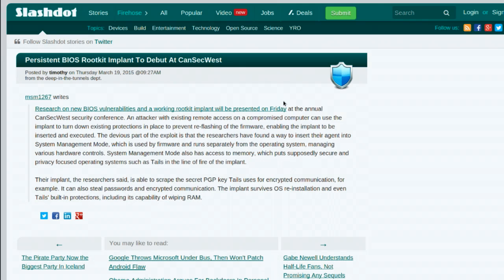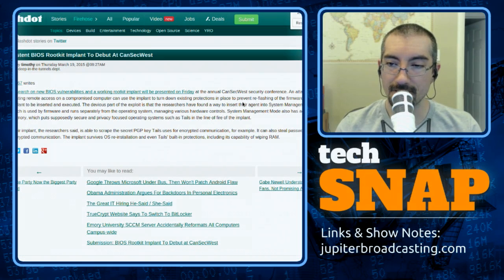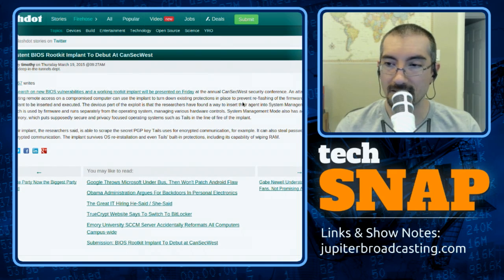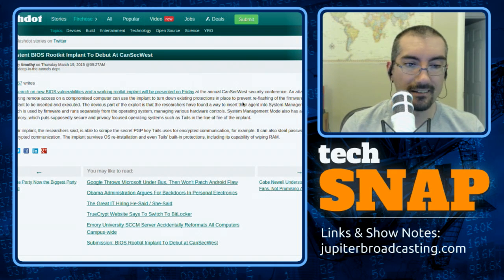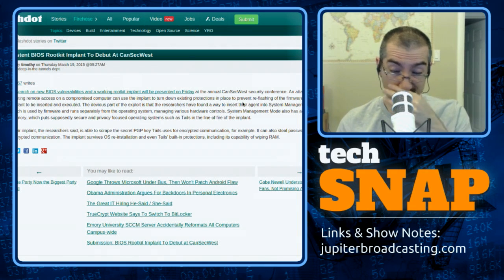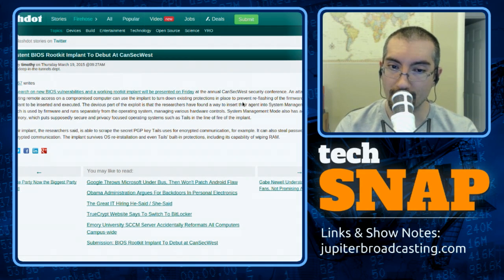So they say an attacker with existing remote access to a compromised computer, so I don't have to actually physically be at the computer, but if I've somehow compromised your computer so I can log into it, can use the implant to turn down existing protections in place to prevent us from reflashing the firmware. Especially newer stuff has protections so that you can't just reflash the firmware with a virus, but this exploit has found a way around most of those. And this allows them to then implant and execute their malware in the firmware. So even if you reformat the server, the malware is still there.